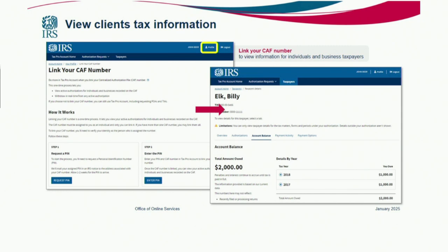It's important to remember when you link your CAF number in TaxPro account, it is associated with your TIN in the CAF database. We mention that because once your CAF number is linked, you cannot unlink it. Linking a CAF number is a one-time process. To link a CAF number, you go to your profile, you select Link a CAF Number, and then you follow the two-step process where you request a PIN, and then you enter the PIN when you receive it. The PIN is mailed to the address listed on CAF, and it takes 1 to 2 weeks to arrive.